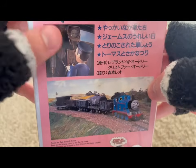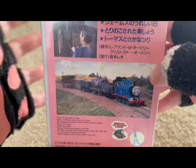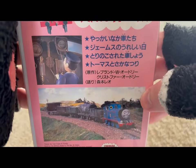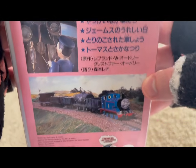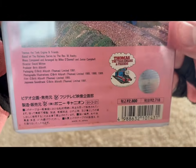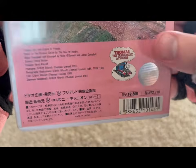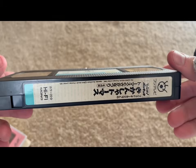And then here we have, I'm not sure which promo shot this is taken from. Has to be like a Season 1 episode or a Season 2 episode, one of those two. Anyways, our episodes are Troublesome Trucks, James and the Express, Thomas and the Guard, and Thomas Goes Fishing. And then here's all that copyright info, and the Thomas Tank Engine Friends logo in English. And here we have the tape right here, and here's the bottom of the tape. And I'll put the tape back in the case.